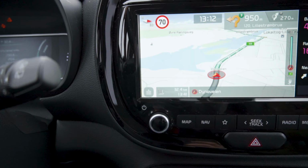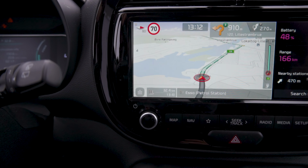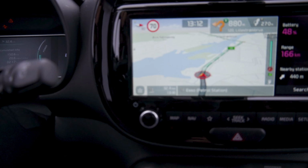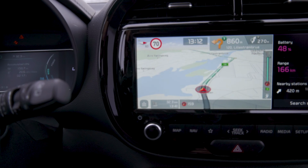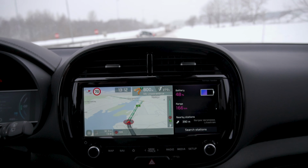But it's a bit strange. You can see here, guys, that there are 32.4 kilometers left to go till we are back at the starting point, which is a bit less than what Google Maps was saying, so that's a bit weird.